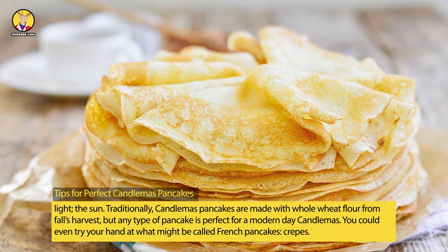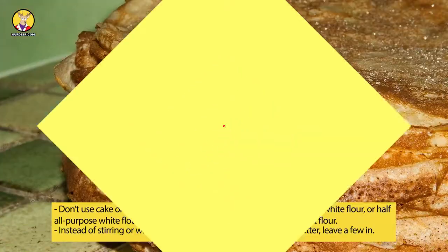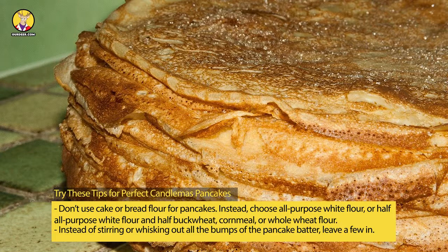Traditionally, Candlemas pancakes are made with whole wheat flour from fall's harvest, but any type of pancake is perfect for modern-day Candlemas. You could even try your hand at what might be called French pancakes, crepes. Try these tips for perfect Candlemas pancakes.